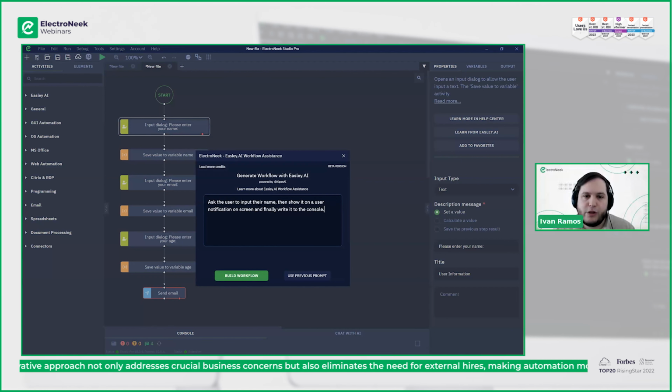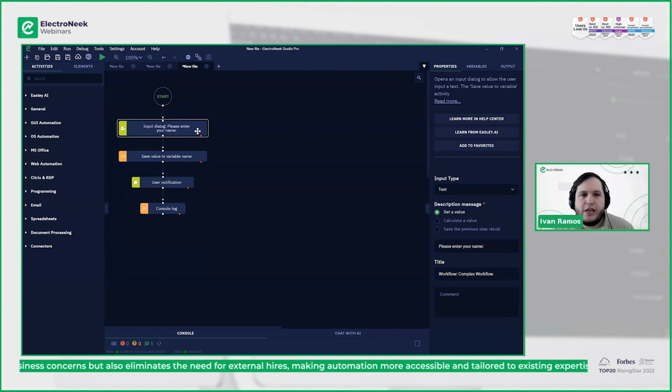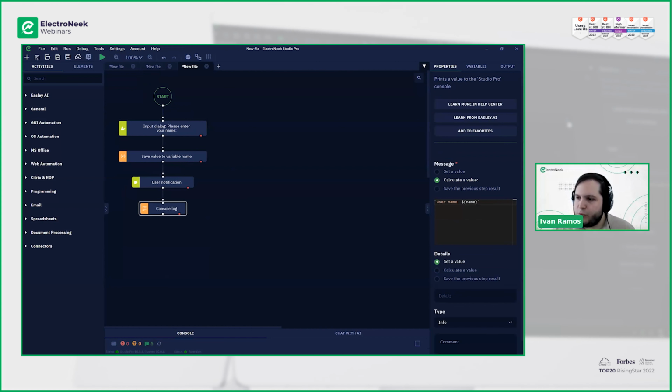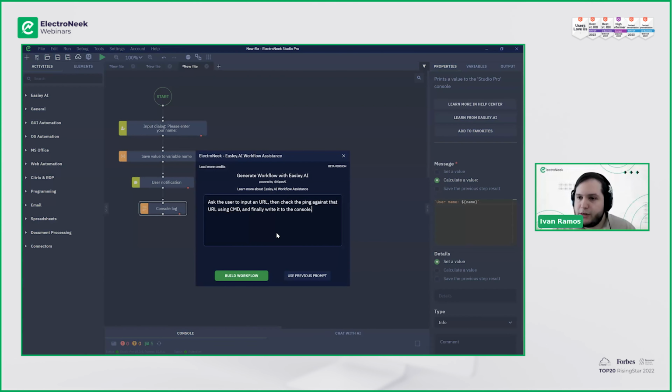We want to ask for the name, then show it on screen, and then write it to the console. So we create that very quick. And Easley AI will know to use the input dialog activity to get that value, and then it will show it on screen, and then write it to the console just as we requested. Then we can also leverage the OS automation features, like running commands in the command prompt.